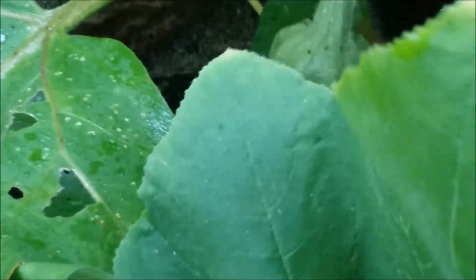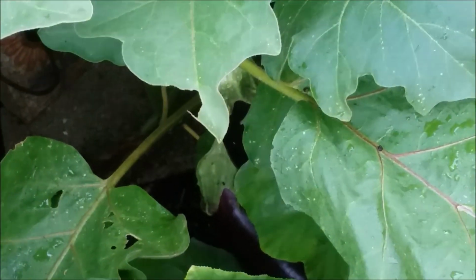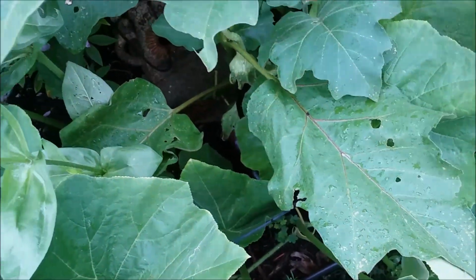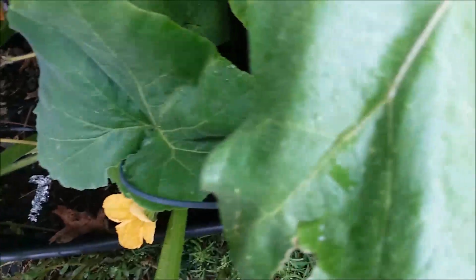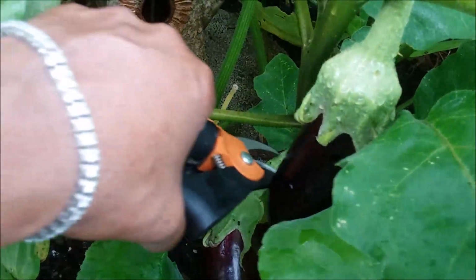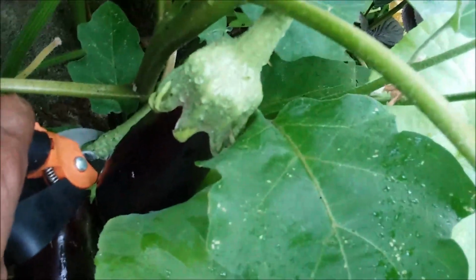But look at this. Oh my goodness. There's one there. But look at this. Wow. Look at it. It fits in my hand. I am going to harvest this one. All right, the eggplant is here and it is ready to harvest. And it's very big. It's huge. So I have my whiskers and I'm gonna just go right in here and harvest this. You see that? And go.